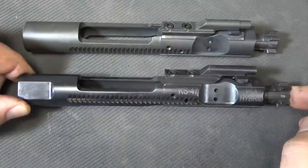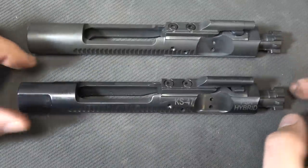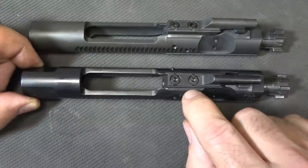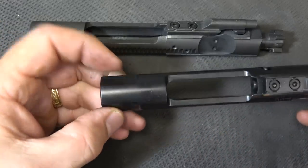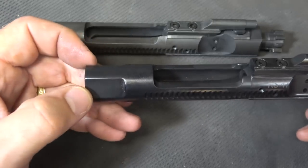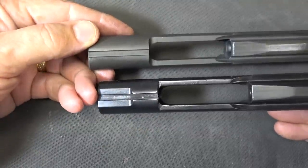Now here we have the KS-47 bolt carrier, and then this is your standard mil-spec AR bolt carrier. This is black nitrided, so it's a really nice finish to it. Has the grade 8 fasteners that are properly staked. One thing you'll notice right here are these relief cuts toward the back, and this is probably to save a little weight and also for debris and things like that. You'll see even on the bottom it has a relief cut.